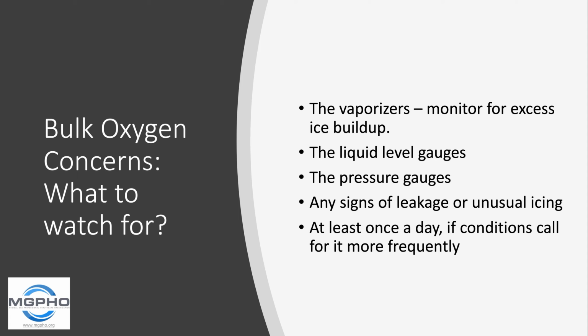Another thing to check for each day is the liquid level gauges. These are located on the primary supply tank and on the reserve tank, provided you have a cryogenic or liquid reserve. Also check the pressure gauges, the tank pressure gauge, as well as the final line pressure gauge. And look for any signs of leakage or unusual icing. Definitely keep an ear out whenever you're on the pad to see if you hear any hissing that sounds abnormal, and try to locate where that might be coming from. We'll show you some other ways to check for leakage, some indicators that you might have a leak, in a later slide.